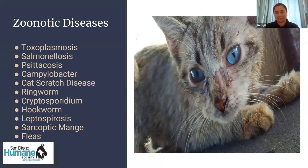You guys might be aware of a few of these. The most common one that I know a lot of people know about is ringworm. And of course, that is very contagious as well. I think that's what the little kitten has in the photo here, ringworm.